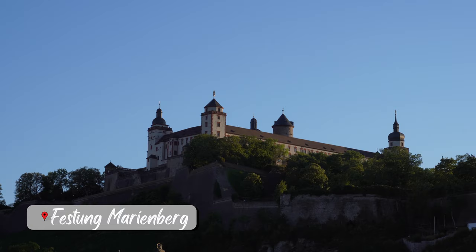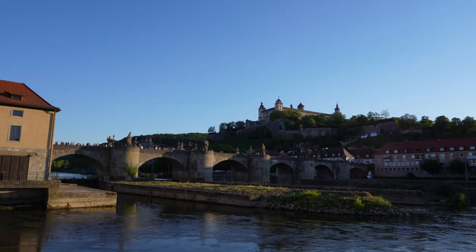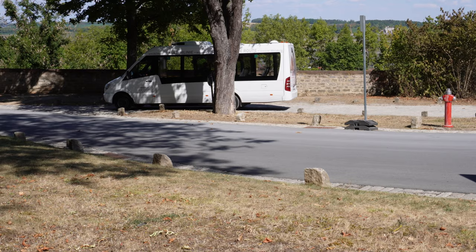So we just arrived here at Marienberg Fortress, a symbol of Würzburg. And to get up here, you can either walk up here, which from the center of town, I think takes about 20, 25 minutes, or there is actually public transportation. And that's what we decided to do so we didn't have to walk up here with the kids. But the bus that comes up here is more of a van, as we'd call it in the US. In Germany, they still call it a bus, but it's really small.